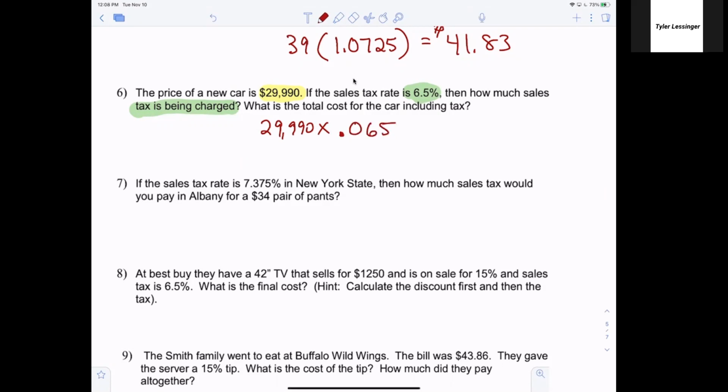Do you agree with that? Yes? All right, multiply that. Tell me what the answer is. How much tax did you pay on it? Say it again, loud and proud. 1949.35. Anybody else get that? $1,949.35 in what? What is that?